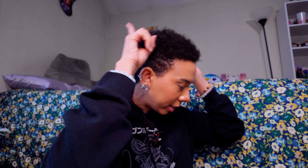So I cut my hair into a mohawk last year, just because I wanted to try something out before I cut it completely. And it was actually really cute. I really liked it, but it was hard to upkeep. I had to keep going to the barbershop to keep the mohawk shape.